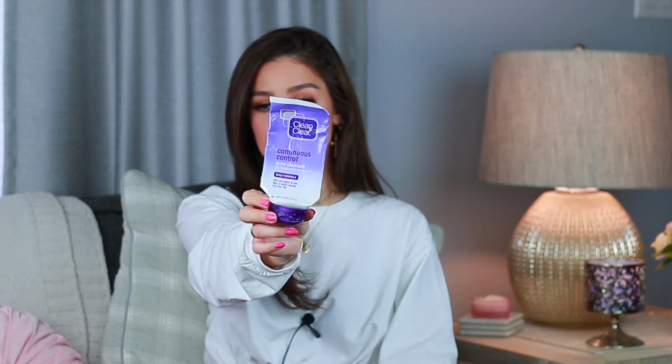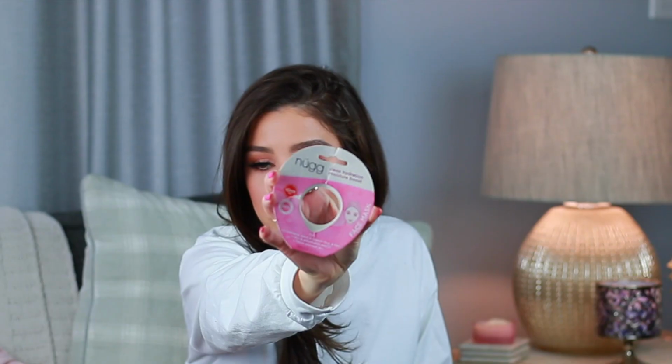Again, it's from Clean and Clear, and it's their Continuous Control Acne Cleanser. Gone through so many of those. So I'm trying to do all my skin stuff since we're kind of on that topic. So I do want to mention this, and I don't actually have the little tub that it came in, but hopefully you can see that. I got this at Target, hence again, why I'm always at Target.